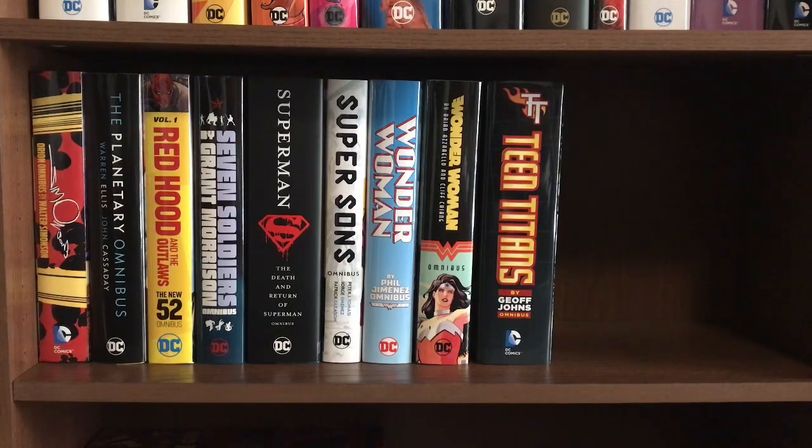Seven Soldiers of Victory by Grant Morrison Omnibus. The reprint, and in my opinion, better print of the Death and Return of Superman Omnibus. Really classic stuff there. Super Sons.